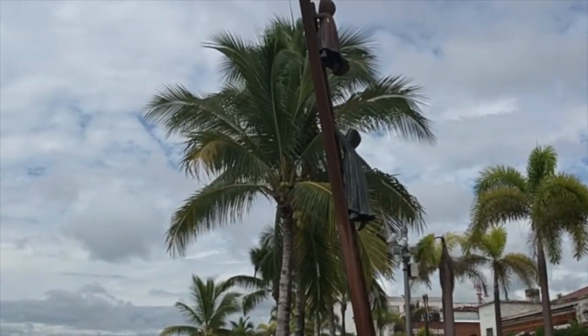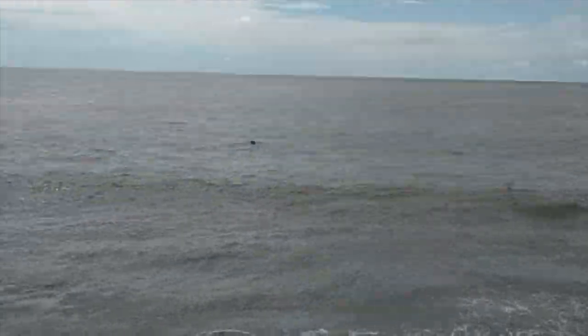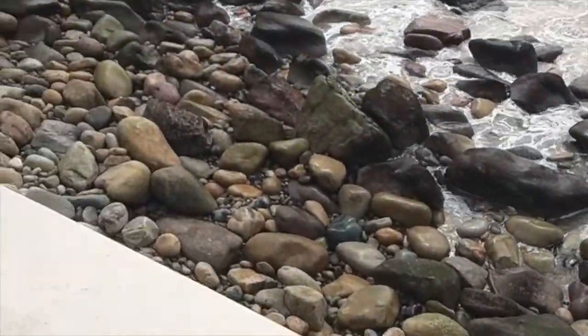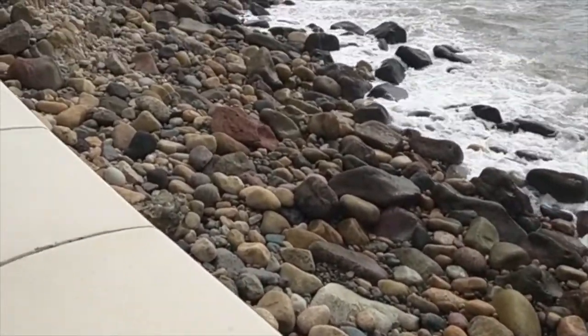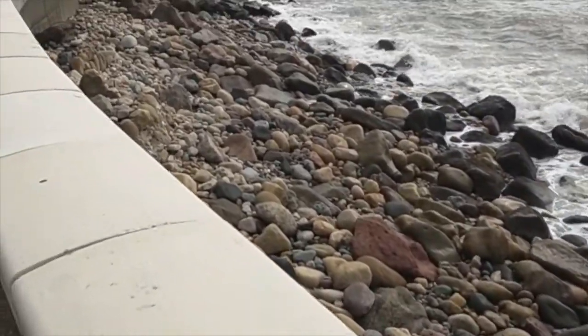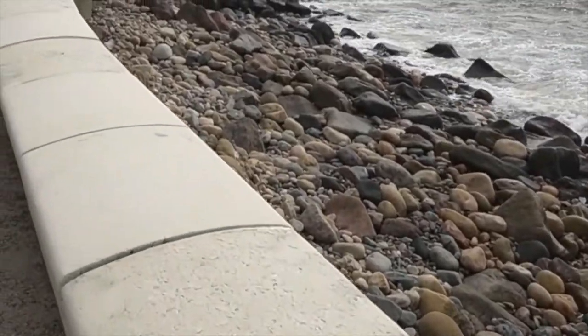So this is known as the Malecon here in Puerto Vallarta, Mexico, in the state of Jalisco. The capital city here is Guadalajara, which I hope to go to one day. But here I am in Puerto Vallarta, which is kind of the tourist location. It's a very nice beach town. And we are walking the Malecon Strip, which is the beach boardwalk here.